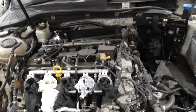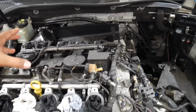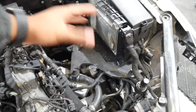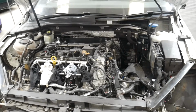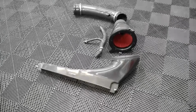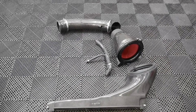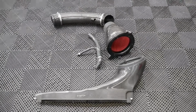So this car came with some sort of aftermarket air filter, which went along there, and it had an open cone, and it was great. It looked amazing. Nothing really wrong with it. But I wanted to fit this Inventory air intake stage 3 one, just because it looks absolutely insane, and I wanted to go for like an OEM plus look under the engine bay.